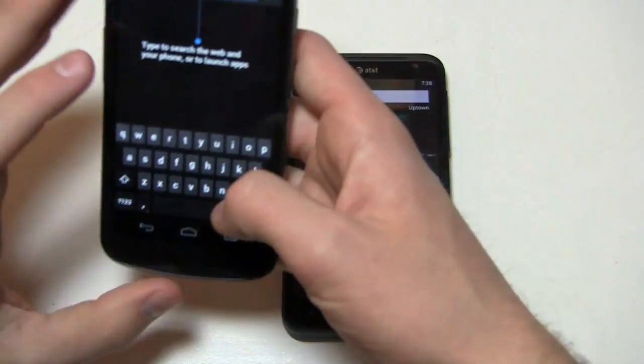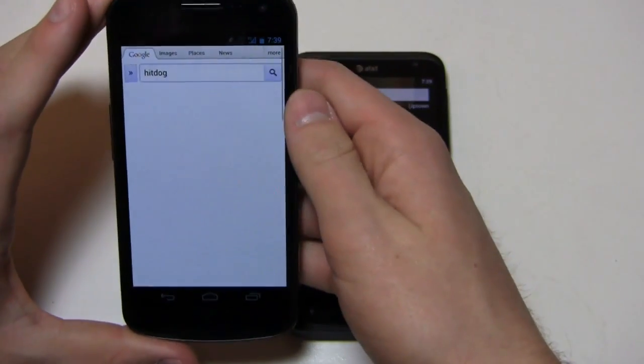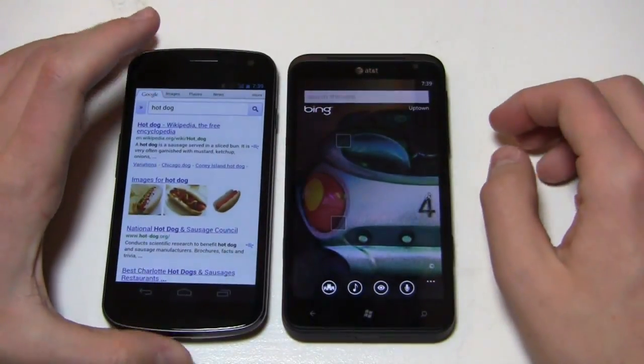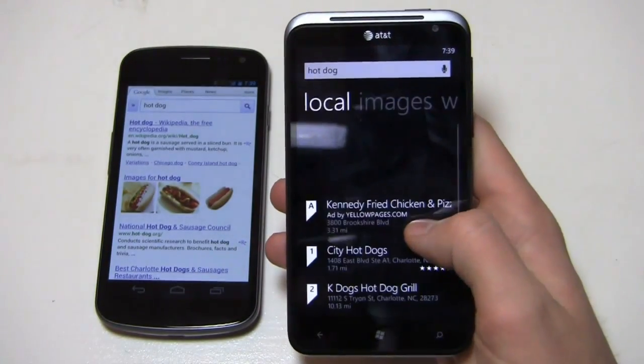So I can come over here and do some searches. So I can say hot dog. Well, we can do hit dog. How about that? Hot dog. And then I can go over there and see that. And then I can come over here and do hot dog as well in Bing, just to give you an idea as to the way the search works.